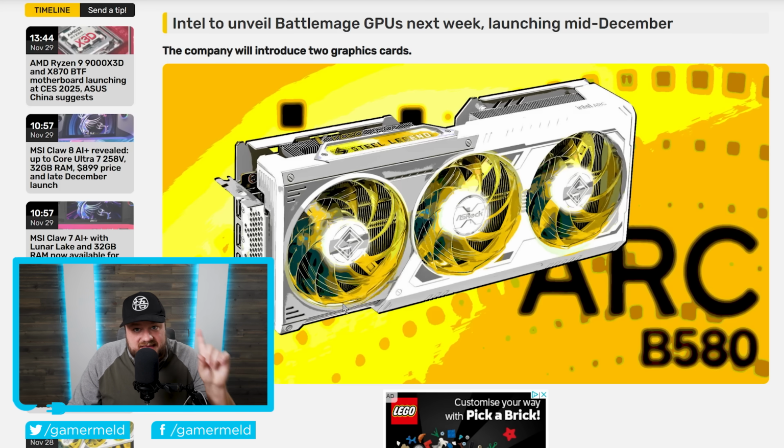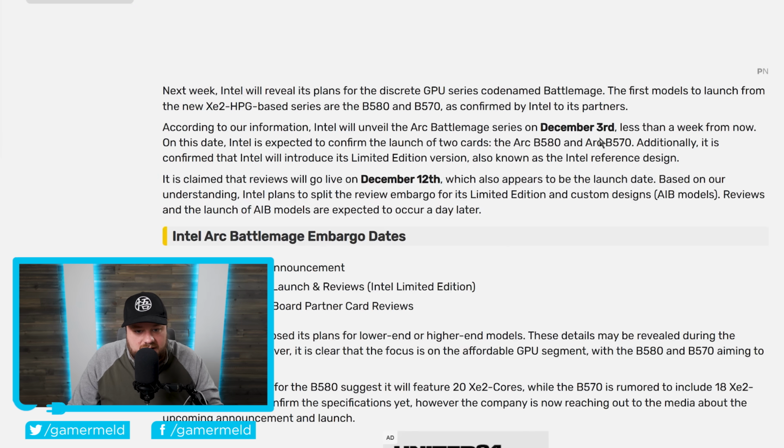And today, they claim that, as you can see right down here, Intel's Arc Battlemage is set for announcement December 3rd. Specifically, they plan to announce the Arc B580 and B570, so not just one card like we originally thought.